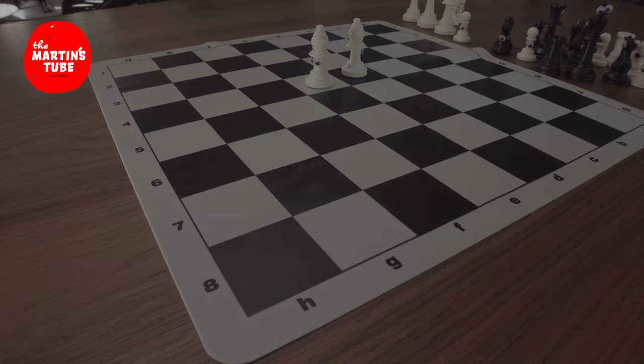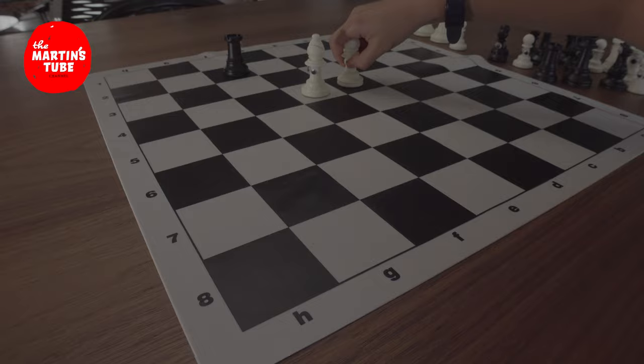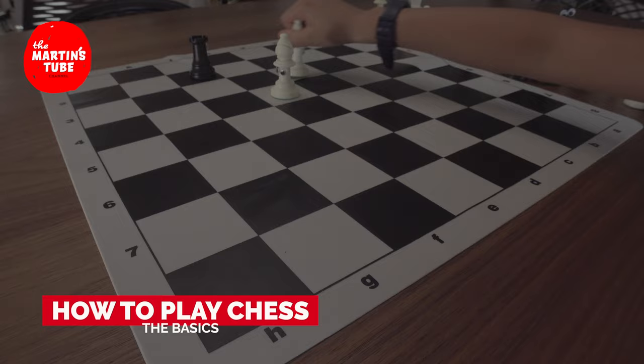But if it's a black bishop, it can only capture on the black squares. If it's a bishop that only moves on the black squares, then he captures on the black ones, not the white ones, because he can't move to the white ones.